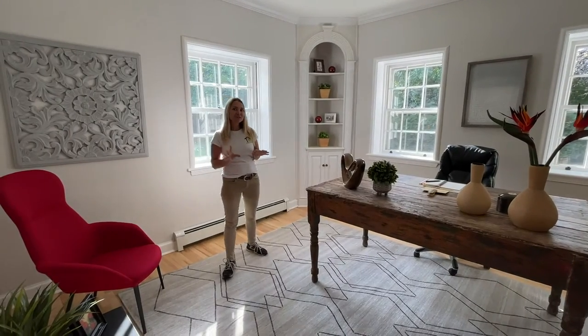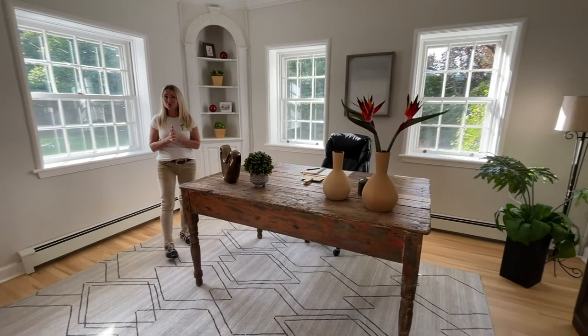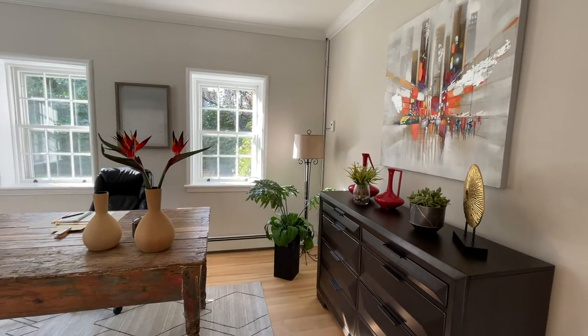So in today's video, I want to show you this beautiful office that we styled in this house that was for sale. It's sold firm, so we're pretty pleased for our sellers. We used a vibrant pop of red.